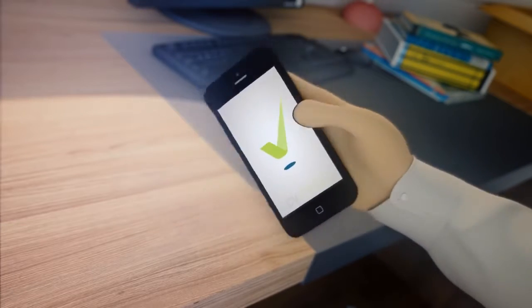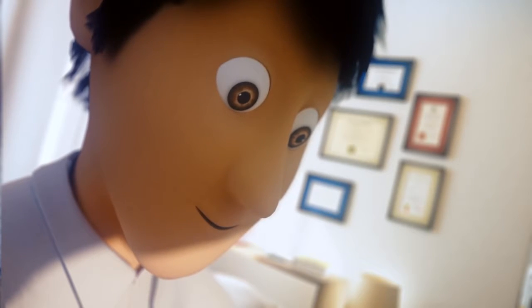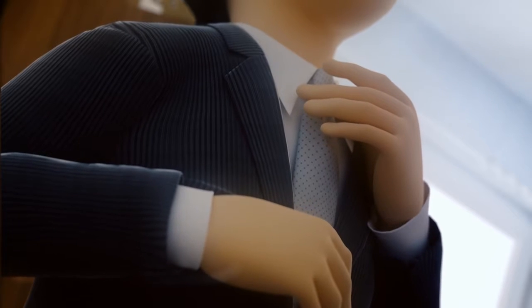The best part is, CV Check can tell you instantly when someone has looked at your application. We'll let you know how many times it's been viewed and when it was last read.